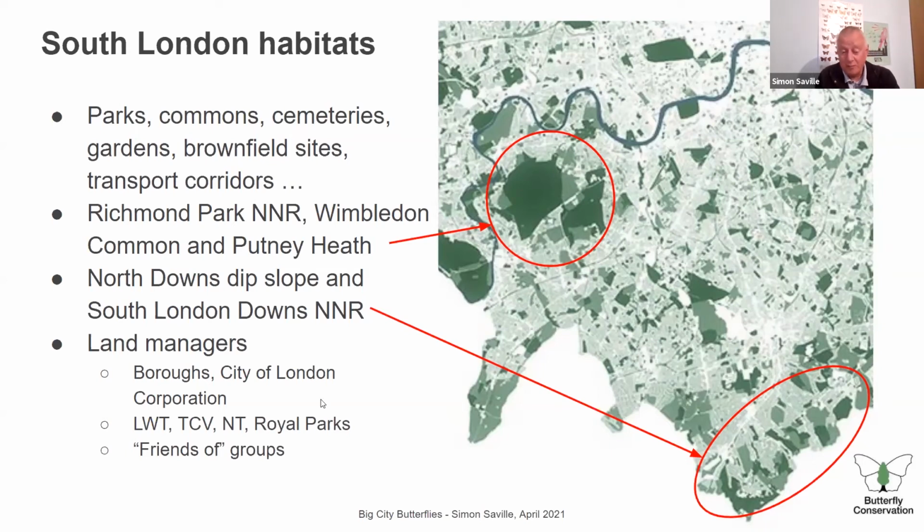And the other interesting thing about London from a project point of view, in terms of trying to manage for wildlife, is that apart from the private gardens, obviously, you've got relatively few landowners to talk to. The boroughs and the City of London Corporation, and north of the river, the Royal Parks are big landowners, and London Wildlife Trust, TCV, and National Trust also involved. So not so many conversations to be had with different groups.